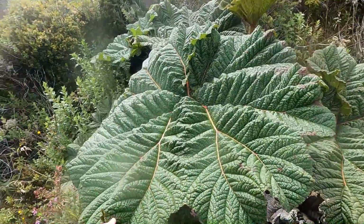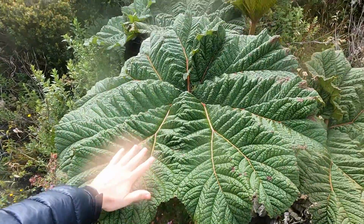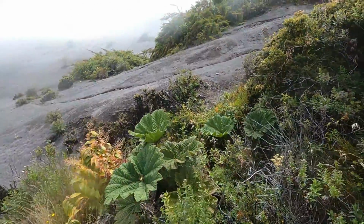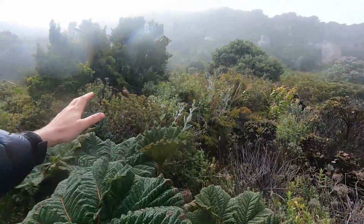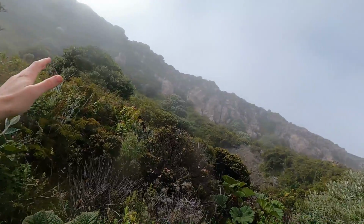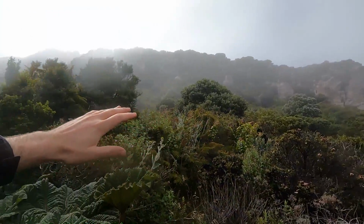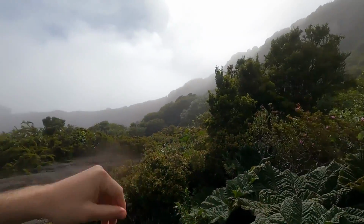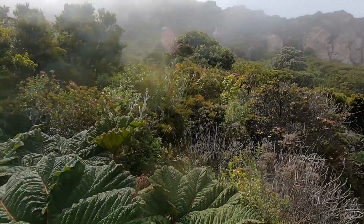I've never seen a leaf in my life this big. I mean, look at my hand compared to this leaf. Unbelievable. Many plants over here, and it's all growing off the side of this massive mountain face. You know, the sun's coming out. You can see the clouds blowing. This place is actually crazy.